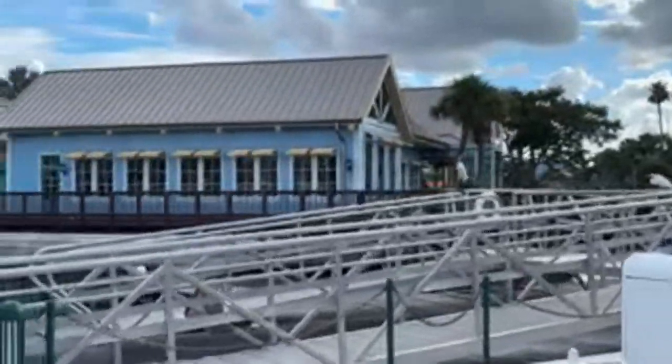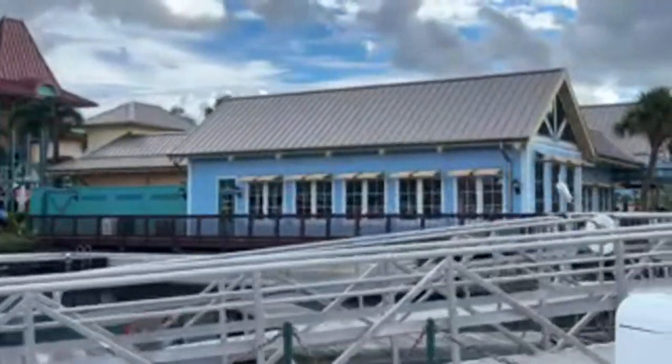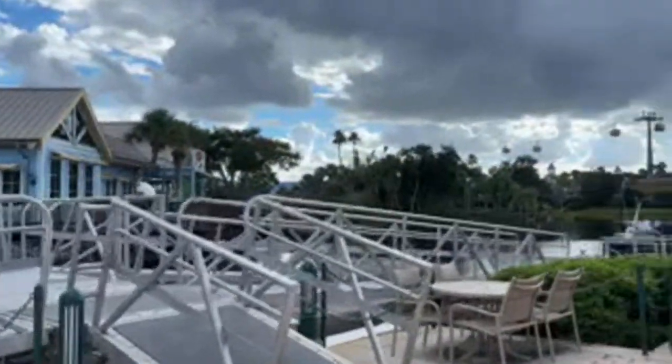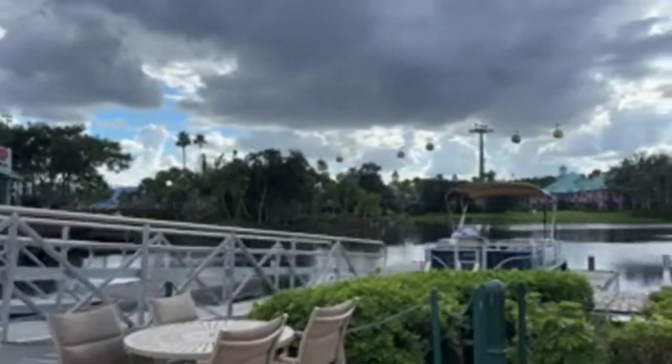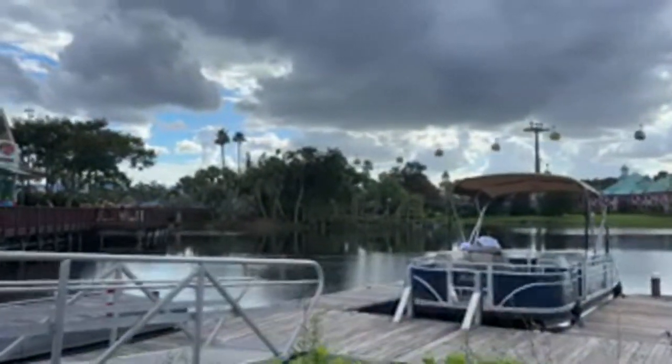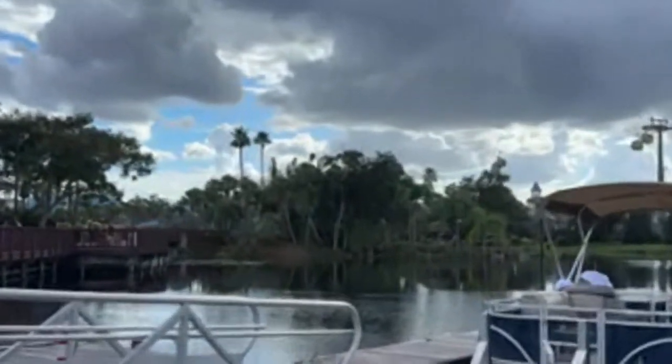Here's just a great shot of Sebastian's in the lobby area. Scoot out a little bit. There you go. But there's the island. So what they did in the middle of Barefoot Bay is they created this space. And you can see the bridge right there, people crossing it right there.